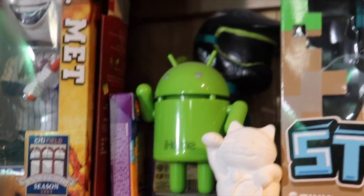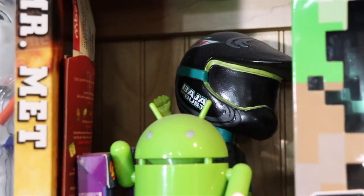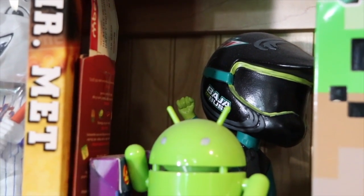An Android iHome. A Baja Blast collectible bobblehead that I had actually gotten from playing Baja Blast, earning points on the app from buying Mountain Dew, and then cashing it in to get the points for the actual figurine.